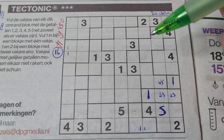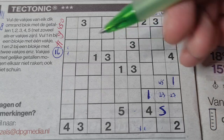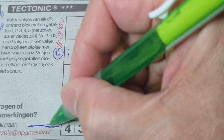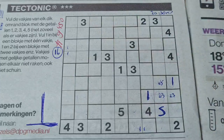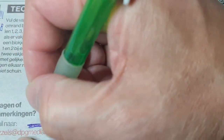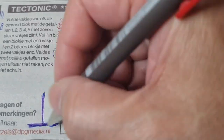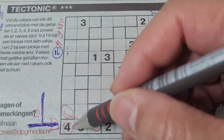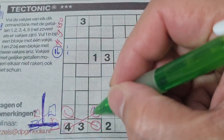My next strategy is to look for shapes, figures, structures, or constructions that you need to recognize. For example, the T shape. Let me draw the T shape here. When you see the T shape, remember that this box has the same number as that box. And this box, same number as that box. But also, that box has the same number as this box. So, that box has the same number as this box. In this case, it's a 4 here.